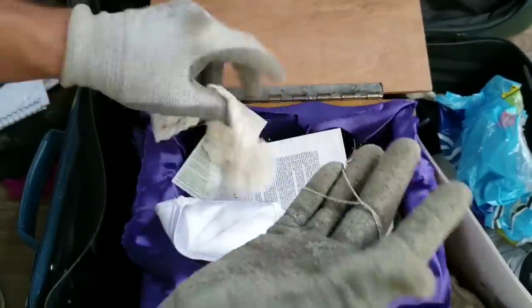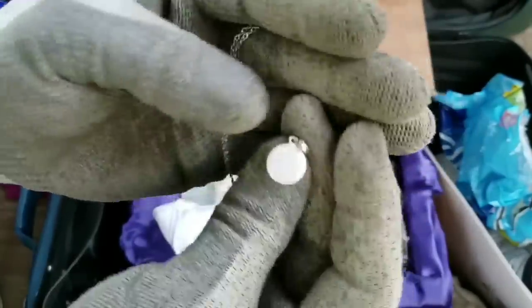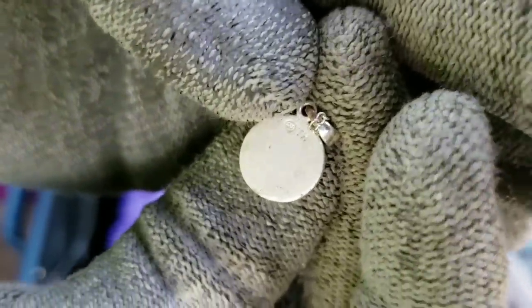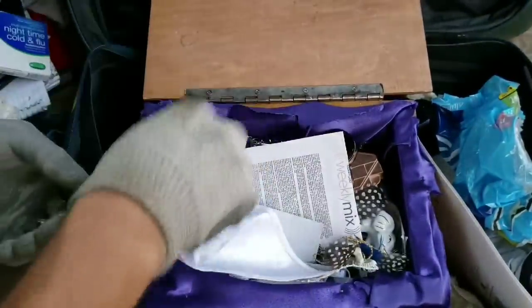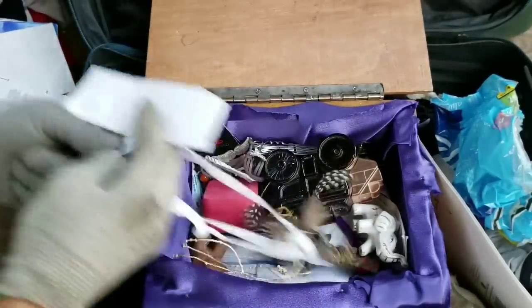Got all kinds of jewelry. I see all kinds of jewelry. Got a marking there too. Can you tell? 925? I'm pretty sure that's 925. I got a feeling we're going to hit a jackpot here. Oh, we'll set that aside.